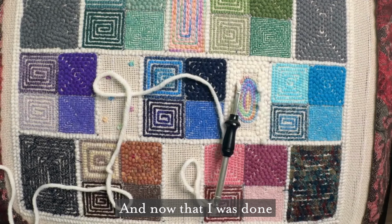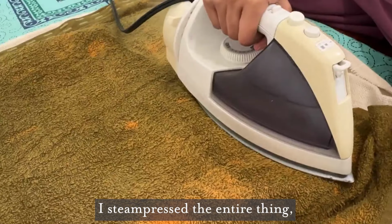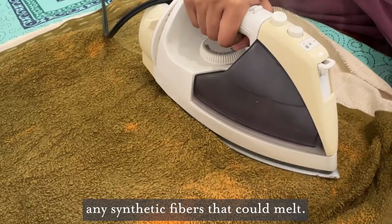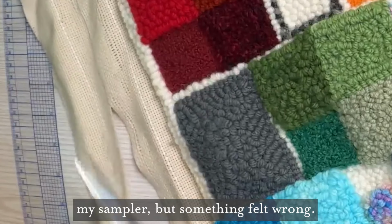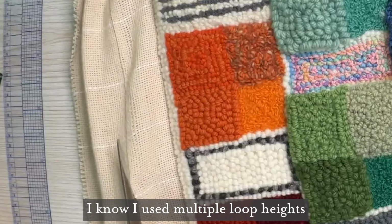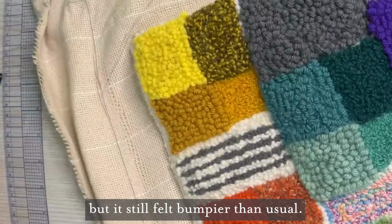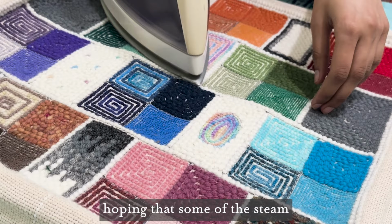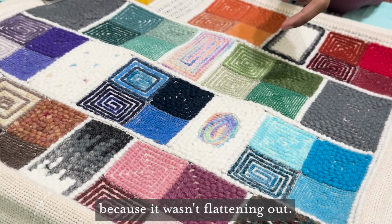And now that I was done with all of my punching, finally, it was time to hem my sampler. I steam pressed the entire thing, feeling very grateful that I didn't use any synthetic fibers that could melt. I cut off my excess fabric to hem my sampler, but something felt wrong. I know I used multiple loop heights in the sampler, but it still felt bumpier than usual. So I decided to press it again, hoping that some of the steam would flatten it out. The entire time I was so confused because it wasn't flattening out.